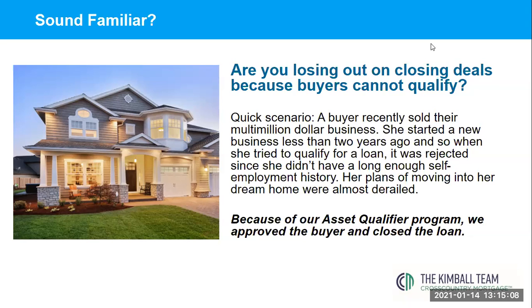He's got this pretty significant alimony and child support payment. We were able to use the money that he has in the bank remaining from the divorce and we were able to actually supplement the income we were missing by using the asset depletion program. So yeah, it was great because he qualified for that new home where everybody else was telling him that he wasn't going to be able to do it.